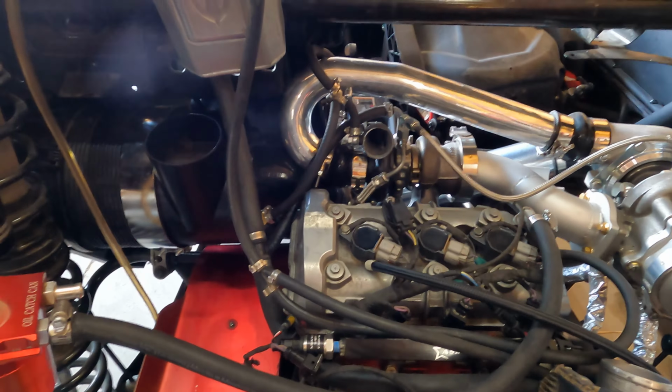All right, we're gonna take it out for a quick little drive just to see what it'll do. And Michael, Alex told me to. So keep that in mind.